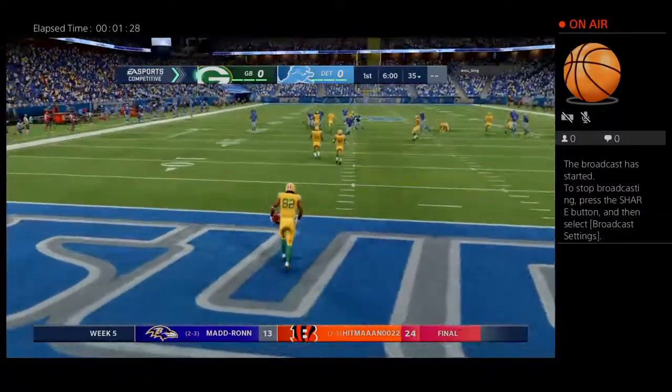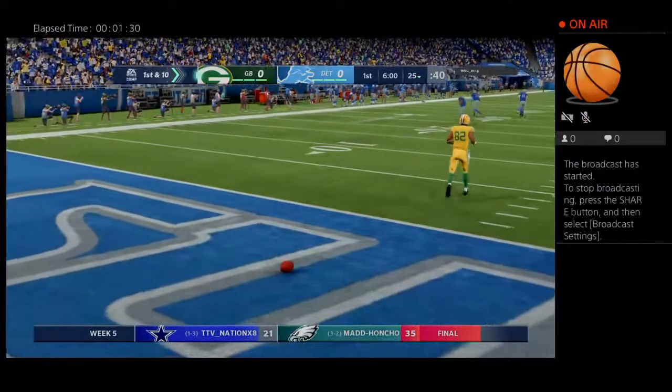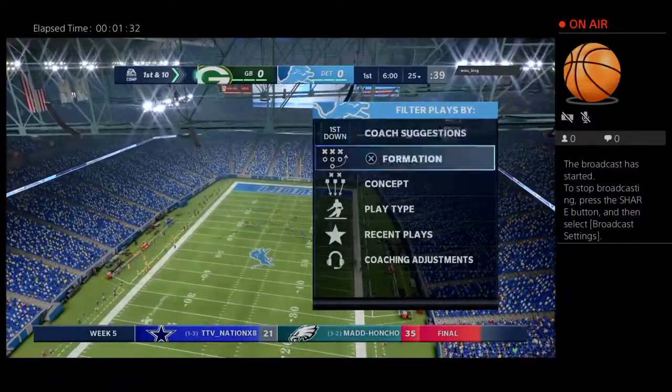Takes this about 5 yards deep. And this will go as a touchback, and they will begin things at the 25.